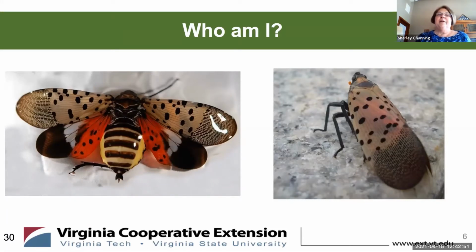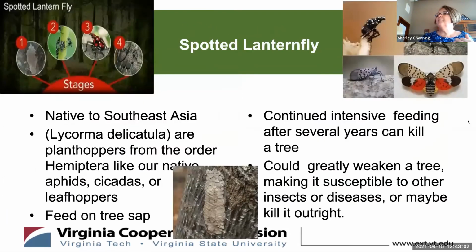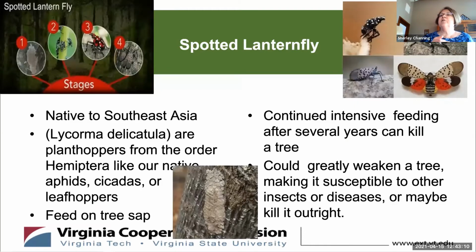And everyone is concerned about this. So after the lanternfly is one word. I want you to remember that. And after the presentation, I would love for you to Google this bug or look it up on the internet and see what you can find out about it. We're just going to talk about it for a minute.